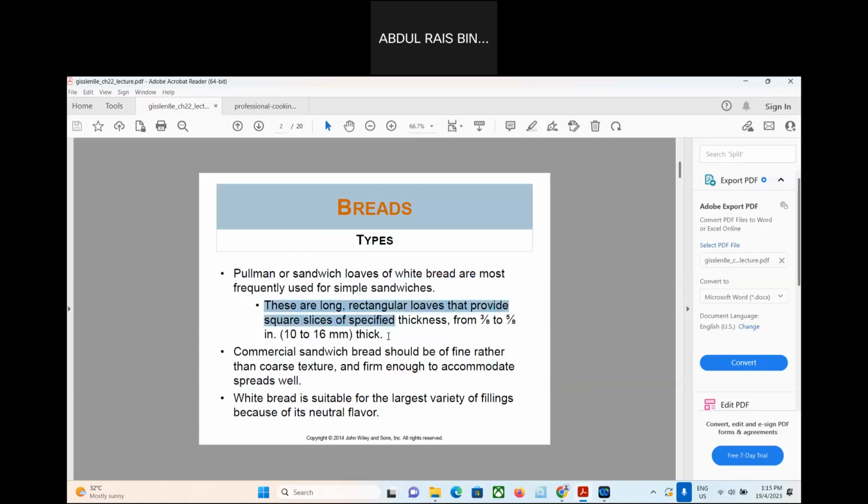Characteristics are as follows. Long rectangular loaves that provide square shapes of a specific thickness from about 3/8 to 5/8 of an inch thick.